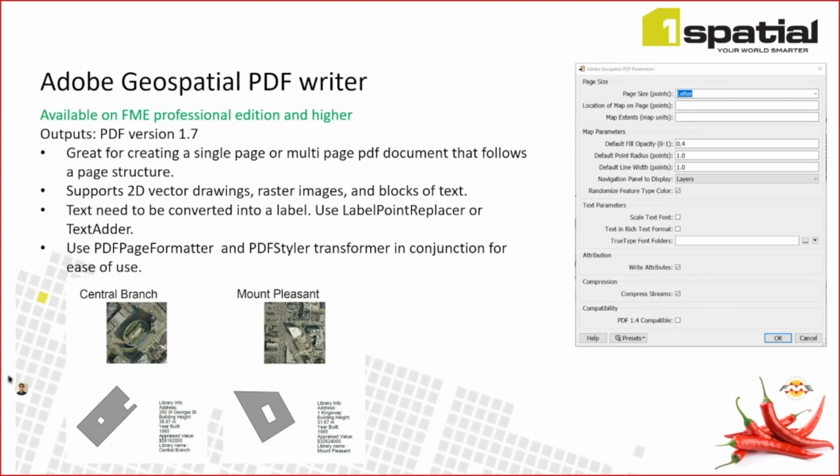It supports 2D vector images, drawings, raster images, and blocks of text. A tip here would be, if you want to add text into the PDF, you need to convert it into a label. So I suggest using a label point replacer or a text adder to convert the text into a label, so that you can place that label into the PDF document.